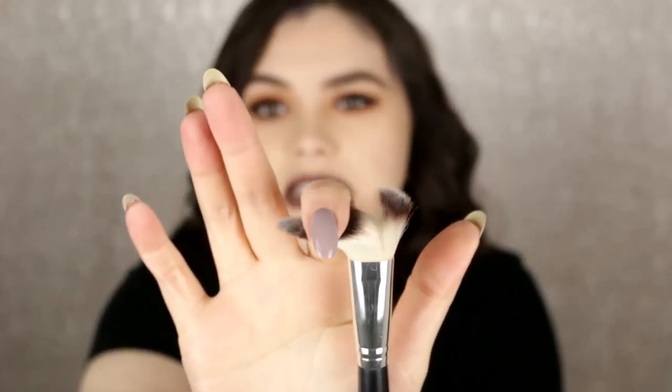Now, I have a lot of these angled brushes. I have a ton. This is probably one of my new favorites. This is the F14, and I really like this one because it's super, again, so fluffy. I'm gonna probably say fluffy a million times in this video, so just prepare yourself. So this is really nice and airy and soft, and I can just easily sweep underneath my cheekbones.